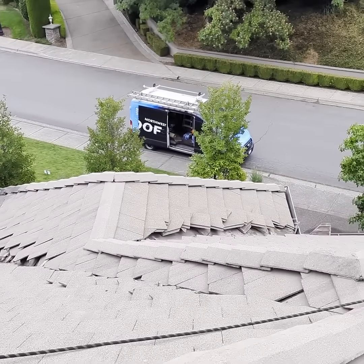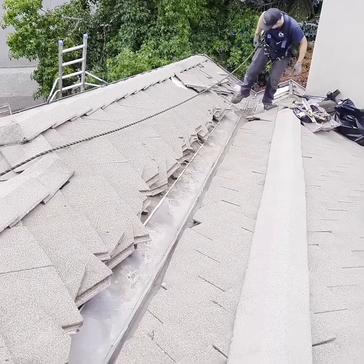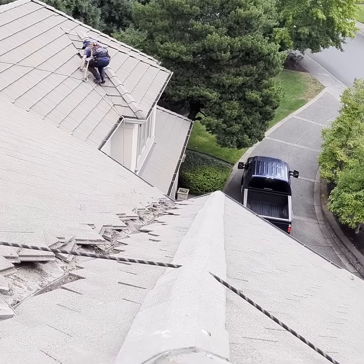Hey guys, this is Caleb with Northwest Roof Maintenance, and today we are in Portland, Oregon, working on a tile roof. I've got Jacob down there, and I've got David over here. We are working on cleaning out some tile valleys.